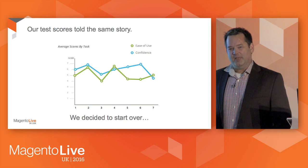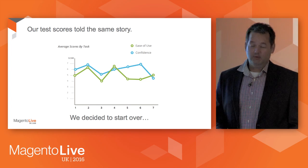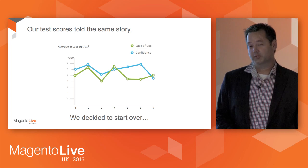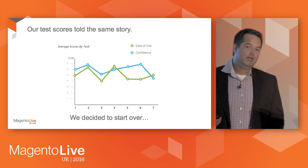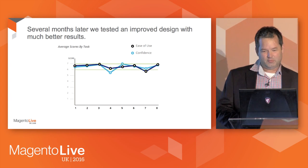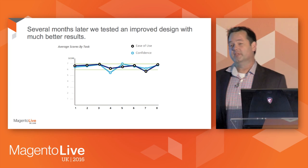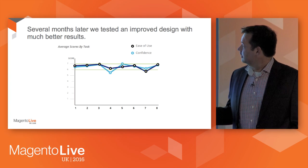After each task, we actually asked the participants to tell us, how are you feeling? Was it easy? We asked them to score these things, and we recorded the scores. These are terrible scores. It was a little embarrassing, so I don't know why I'm sharing it with you. But what we did was, several months later, we improved the design, and we tested it again. We got much better scores.